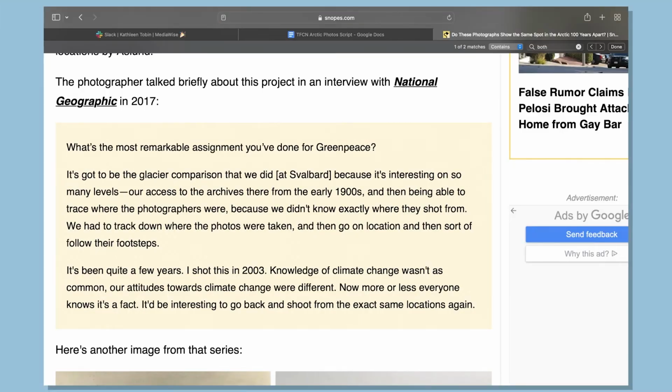This brings us to the last question. What do other sources say? To find out, I did a keyword search of Christian Åslund glacier comparison and found this Snopes article. If there is a message that I want you to take from this, it's that if you're trying to fact check something, use lateral reading skills to see if someone has already done it for you. Work smarter, not harder.